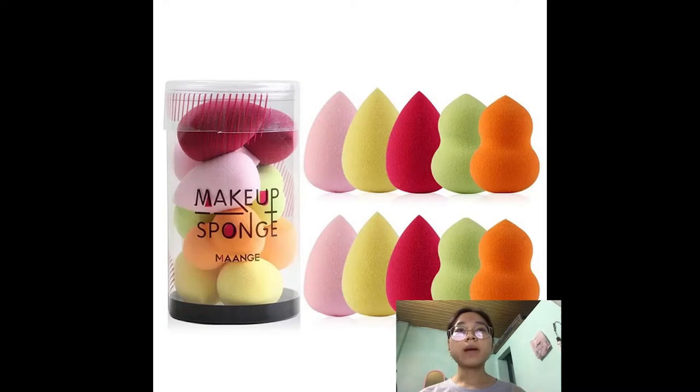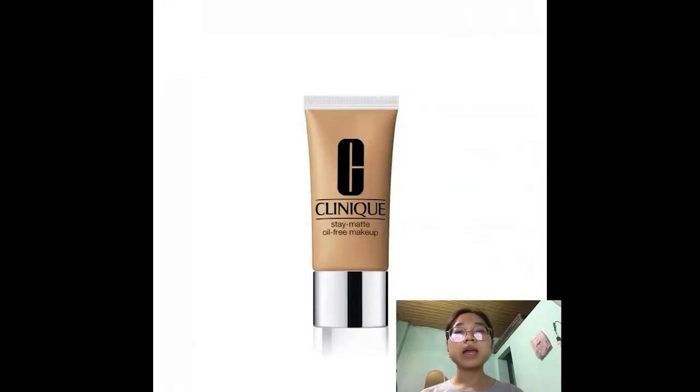Application tool. You have a number of options for applying foundation. As I mentioned, I love a foundation brush. These are medium-sized brushes with synthetic bristles that are flat rather than puffy or curved like a powder brush.